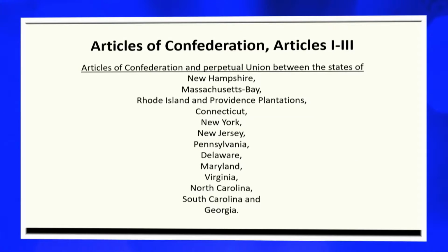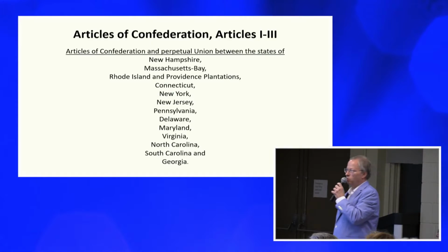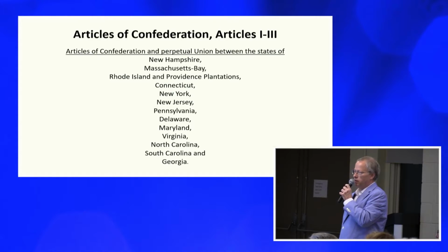So it starts out by naming the parties who have entered the compact. Articles of Confederation and Perpetual Union between the states of, going from north to south, New Hampshire, Massachusetts Bay, Rhode Island and Providence Plantations, Connecticut, New York, New Jersey, Pennsylvania, Delaware, Maryland, Virginia, North Carolina, South Carolina, and Georgia. So the states are the ones who have the power. We've just thrown off one tyrant. We don't want to fall under the dominion of another.